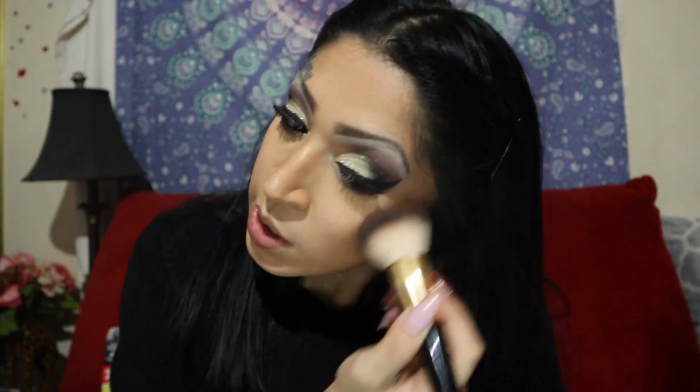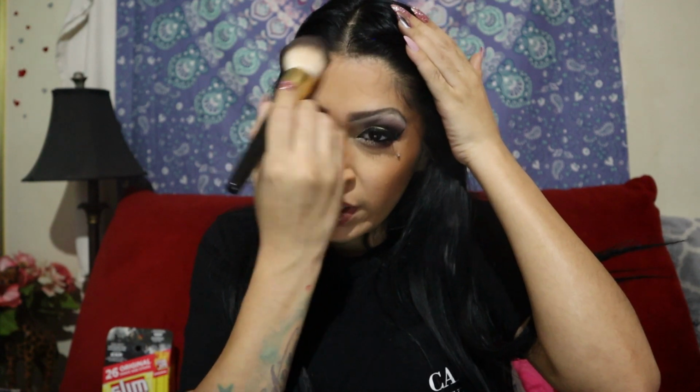Okay, and then I just get my fanning brush. First I want to take this and my bronzer, take it back, and then just take a bigger brush and use it like if you would put on blush. And then I'm gonna go back in here with a little bit of pink, barely, just barely put any on there, on the forehead a little bit.